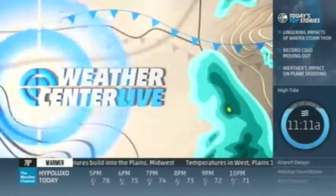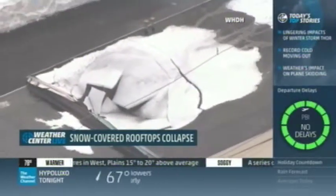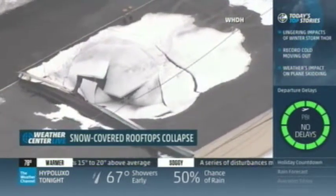Okay, well, there's that. Now it's really down. And the roof of a car wash in Peabody, Massachusetts, also partially caved in Wednesday afternoon. Fortunately, no one was injured at that collapse.